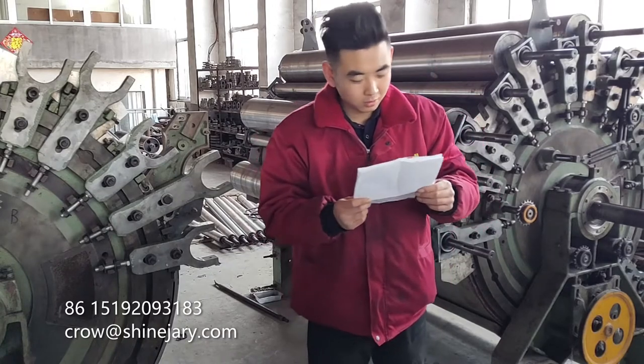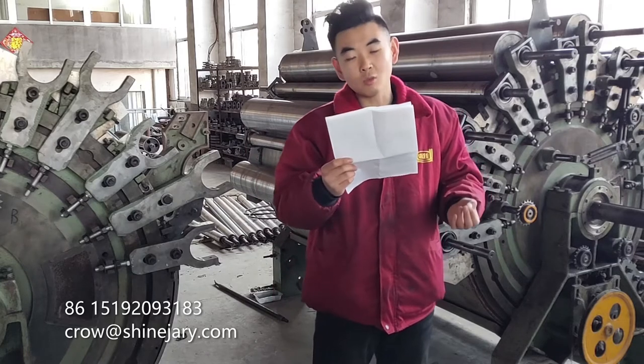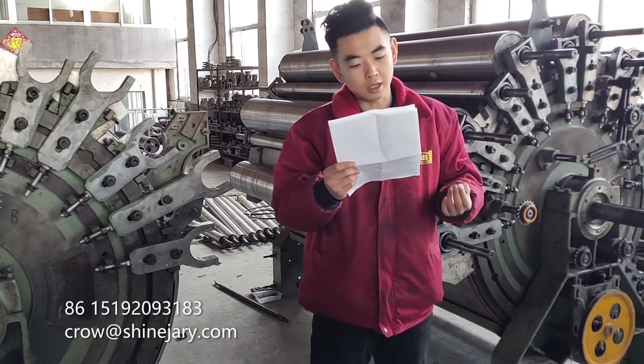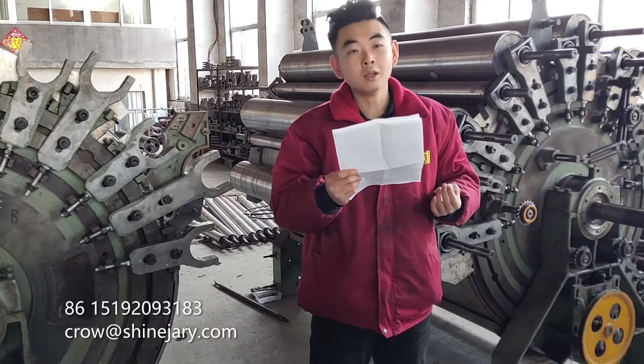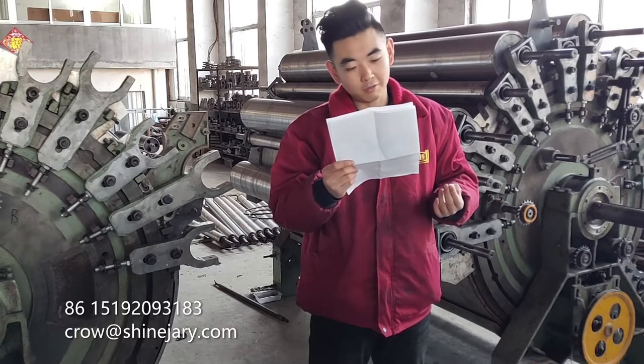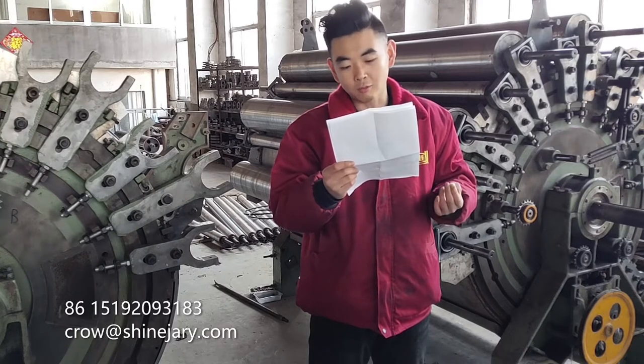As we all know, the woolen cutting machine is the machine with the largest volume, the longest process, and the most strict requirement in the textile field. Any tiny defect will cause great damage to the quality of woolen net and yarn.